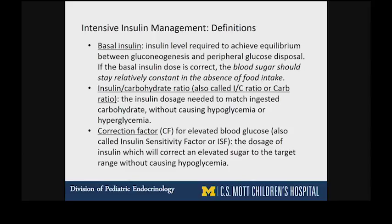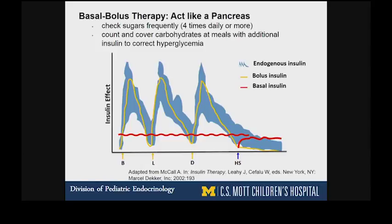So the standard basal bolus therapy includes a daily insulin, again Glargine, Detemir, or Degludec, and includes mealtime insulin, Humalog, Novolog, Apidra. The mealtime insulin is decided based on how much carb you're going to have, based on your carb ratio, and then you add to that any additional insulin that you need to give for a correction of the current blood sugar. That's called the correction factor. Any questions about that? That's basically the summary of what we do. We try to think like a pancreas.